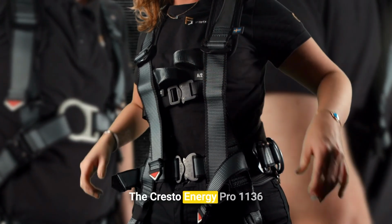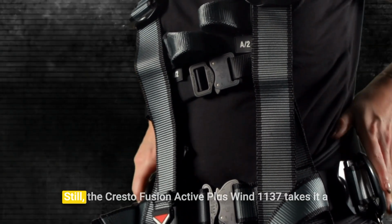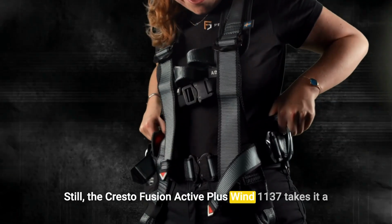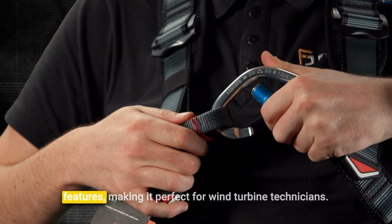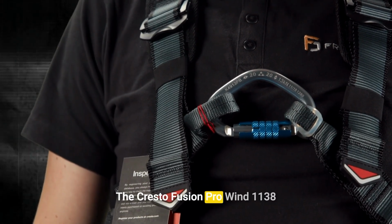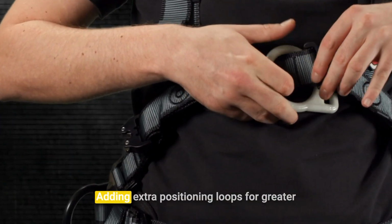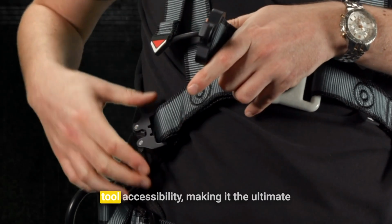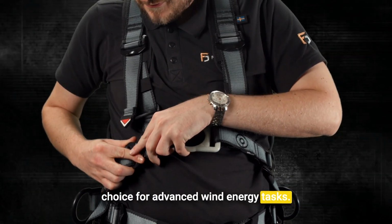The Cresto Energy Pro 1136 offers robust, versatile protection. Still, the Cresto Fusion Active Plus Wind 1137 takes it a step further with its front D-ring and enhanced comfort features, making it perfect for wind turbine technicians. The Cresto Fusion Pro Wind 1138 builds on the 1137's design, adding extra positioning loops for greater tool accessibility, making it the ultimate choice for advanced wind energy tasks.